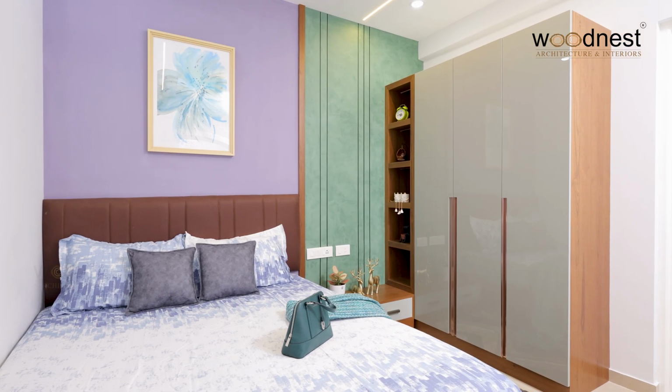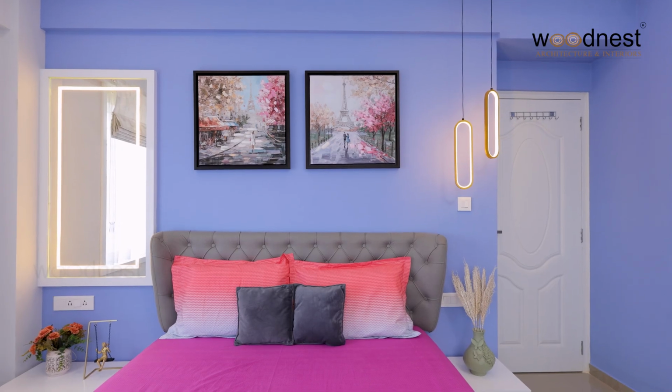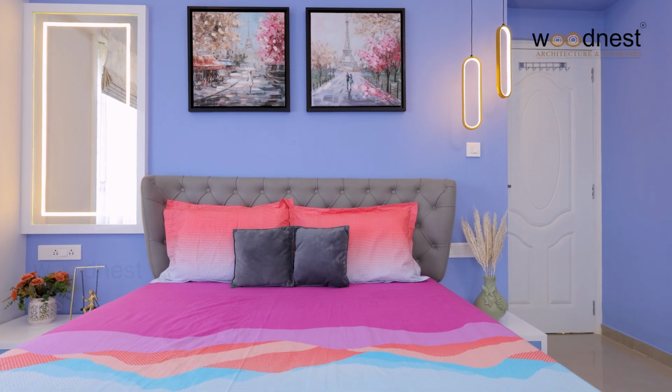The combination of textures, contrasting hues, and strategic placement of artwork results in a harmonious blend of style and simplicity throughout the flat.